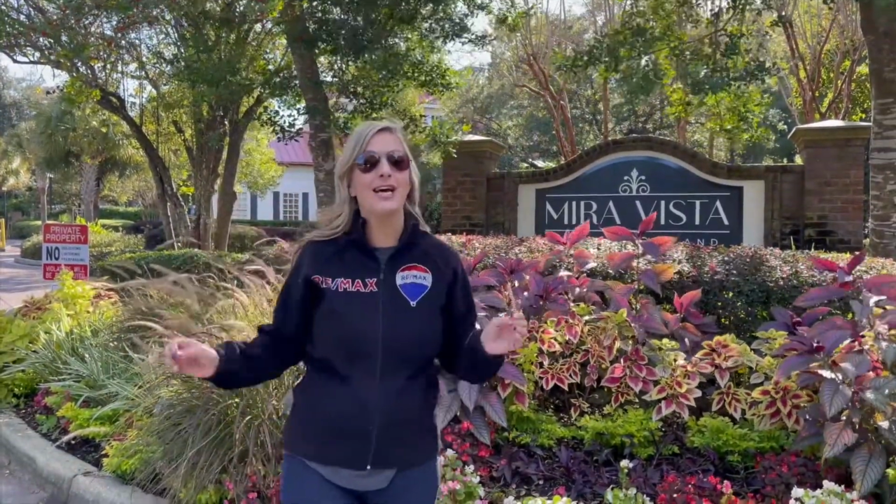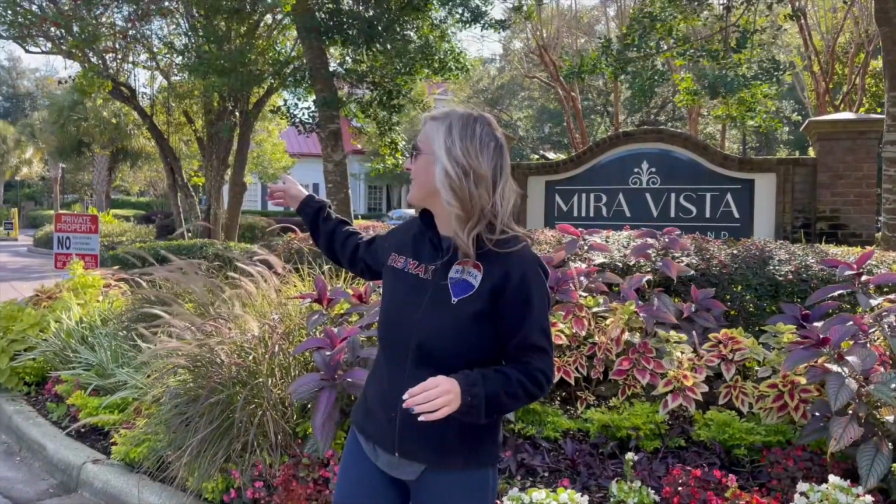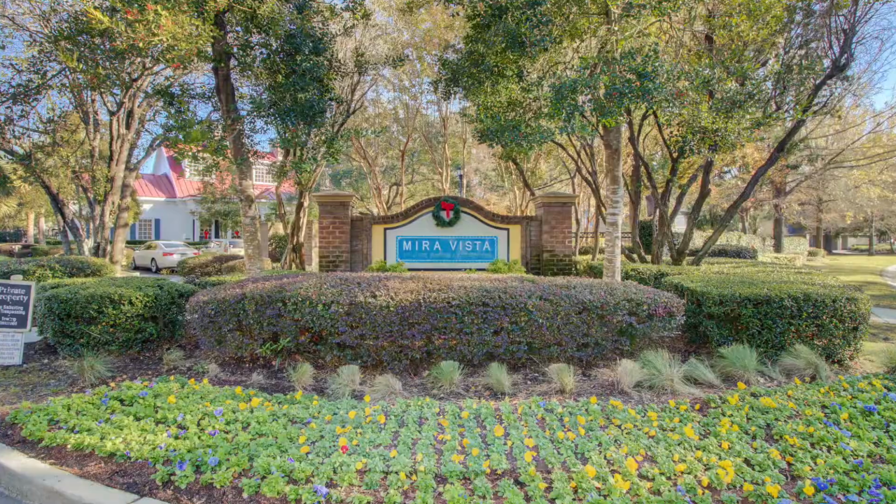I am about to list a two-bedroom, two-bathroom, first-floor unit that's right inside this gated community. So come on and let's check out some amenities before we check out the condo.